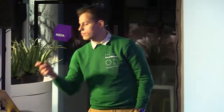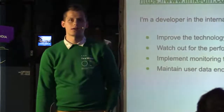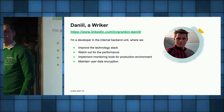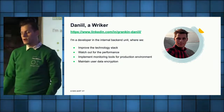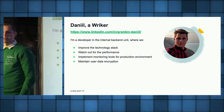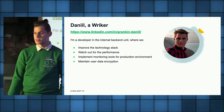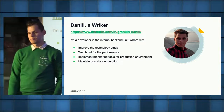Again, I'm Daniil, and I'm a Wriker, working in an internal backend unit. We do things like monitoring the performance, seeing the bottlenecks, and improving around them. We are improving the technology stack, for example the recent Java 17 transition, this was hard, and the upcoming Spring MVC integration. And we also take care of user data encryption processes.